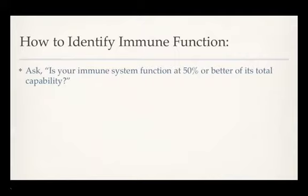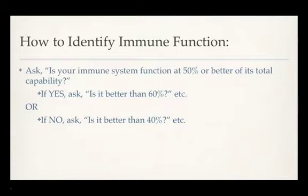You can ask, is your immune system function at 50% or better of its total capability? And if the answer there is yes, you can ask, is it better than 60%? Okay, or better than 60% capability, and then just take it from there. And one thing I want to point out here is that, let's say, for example, you have immune system function of 80%. If I were to ask you this top question, is your immune system function at 50% or better? Of course, that's going to be a yes answer, and it will be yes until we get to that point. On the other hand, if I ask that question and your immune system is at 30%, the answer to that would be no.